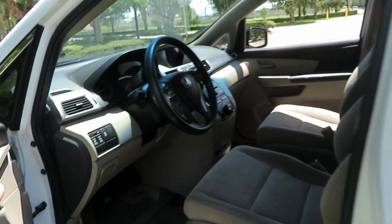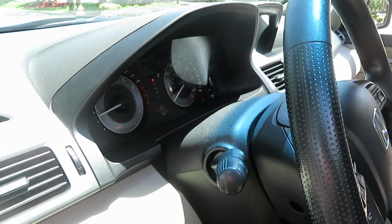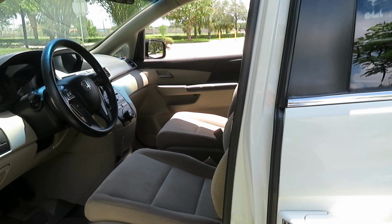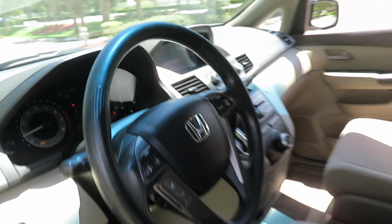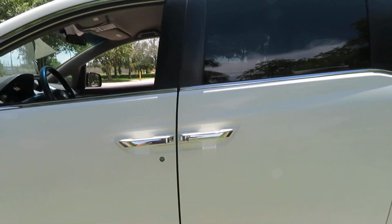I just hit the side buttons here. You could use the door buttons to operate the ramp. You could use the key fob. You could use the button by the door. You could also use the BraunAbility button that's there on the dash. So, very, very nice clean van. I want you to be able to see everything here with the doors closed.